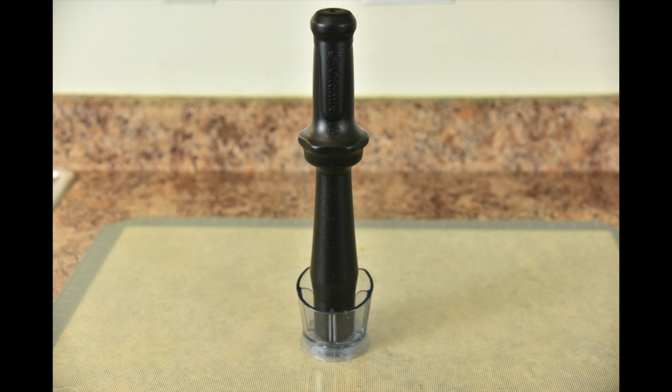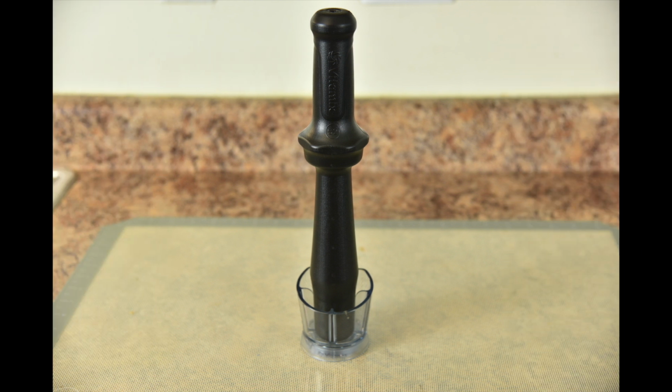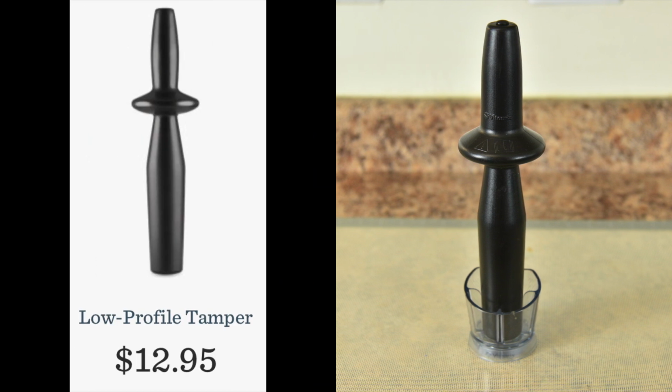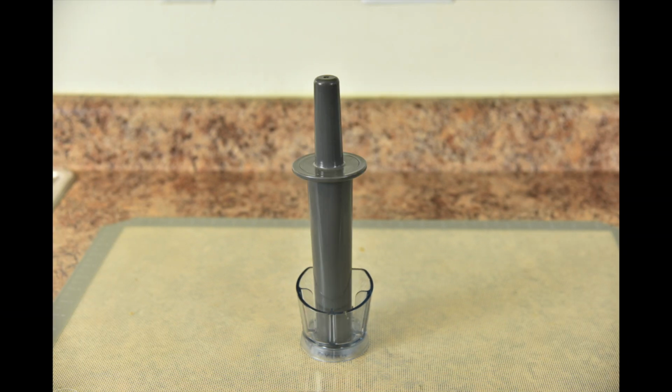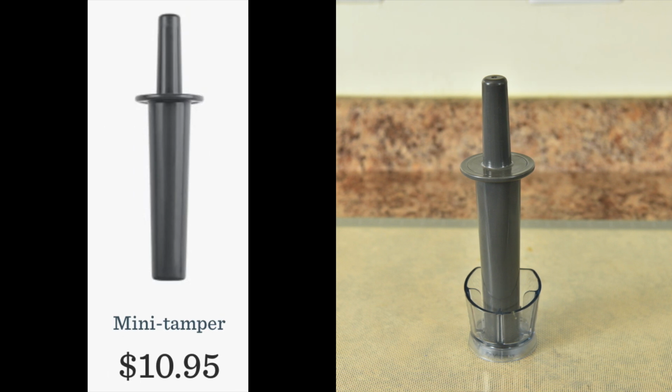Vitamix has a brand new tamper, you guys, and I really like it. Now it sells for $12.95, and I'm going to show it to you in a moment. This is the low-profile tamper that comes with the next generation Vitamix models. Now you can still order it, and it's also $12.95. For the smaller containers, such as the 32-ounce container, you want to buy the mini tamper for it, and it's $10.95.